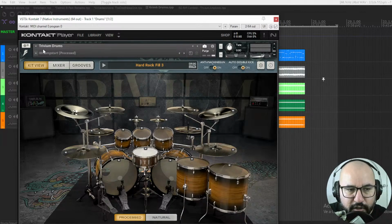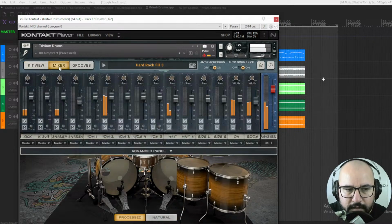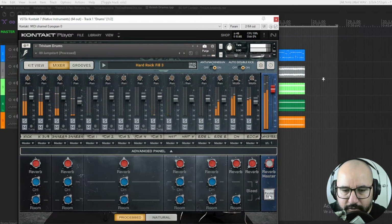This is the processed sound of the Jumpstart preset. Let's put natural. Sounds great though. Processed, it's more compressed. Right? Let's, for instance, engage parallel compression. Nice. More punch. A bit more natural.